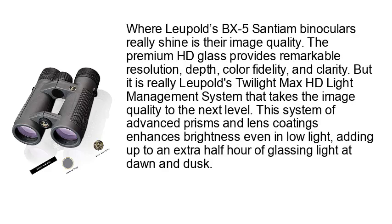Where Leupold's BX5 Santiam binoculars really shine is their image quality. The premium HD glass provides remarkable resolution, depth, color fidelity, and clarity. But it is really Leupold's Twilight Max HD light management system that takes the image quality to the next level. The system of advanced prisms and lens coatings enhances brightness even in low light, adding up to an extra half hour of glassing light at dawn and dusk.